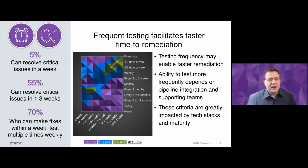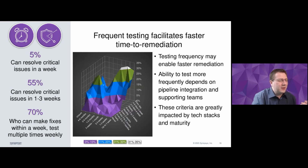So we can layer this time to remediation atop our testing frequency, which is what we see here, to derive an interesting trend. We've got our white here again. This trend of more frequent testing as we go up the axis and faster resolution time as we move rightward. So this could confirm what we've been discussing, that there's a correlation between finding it and fixing it. And let's take an isometric perspective of this.